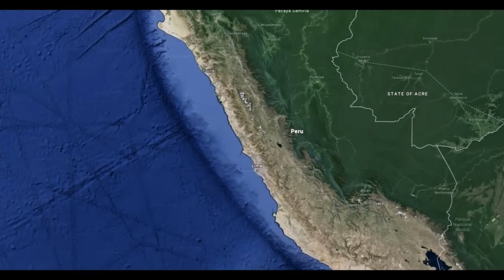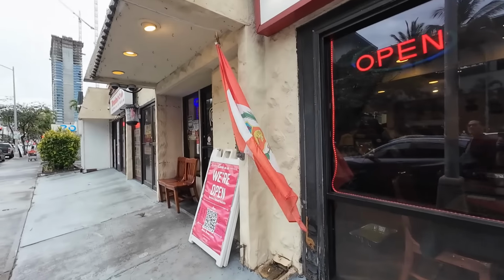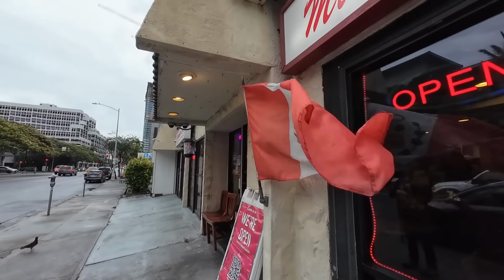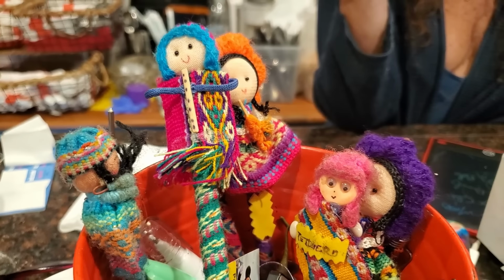The next stop is in South America. Mimi's Peruvian cuisine has been on the island for many years. They serve tasty Peruvian foods, everything from appetizers, an array of entrees, and even homemade desserts. You can find everything from chicken, beef, and seafood dishes here, and everything is amazing.